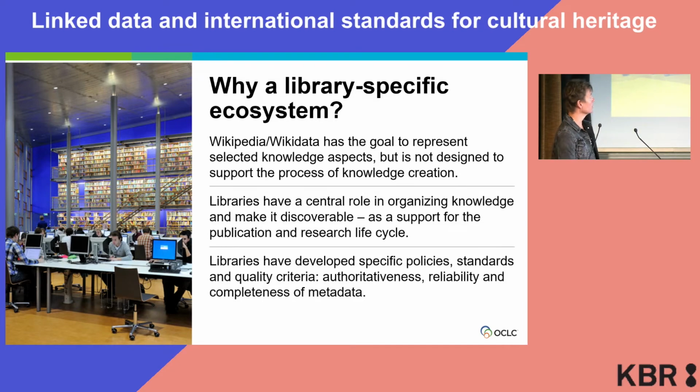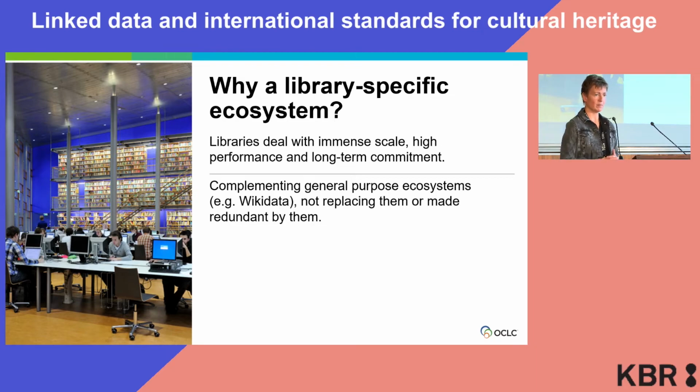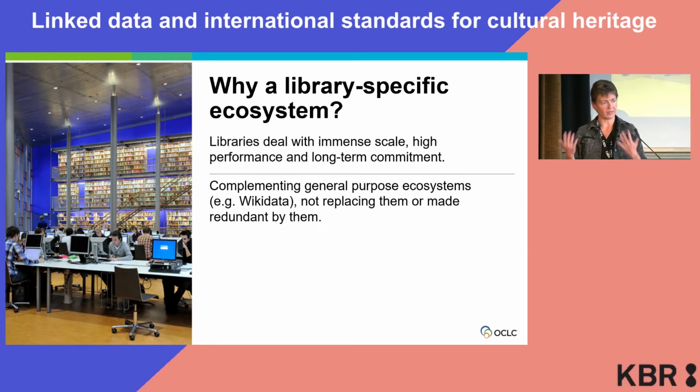But there is a more important reason for maybe building your own infrastructure or using a different, central one, and that is scale. If you think about all the libraries in the world and all their collections and all the different objects, and now you're no longer just cataloging at the collection level, but really at the item level, that is massive scale. And we've tried it, and others have tried it, and something like Wikibase, at least today, is just not capable of managing this. And also there's the question of long-term commitment, because librarians don't think in terms of decades. 50 years is nothing for us. We want our metadata and our data to be there and processable in 50 years to come, at least.